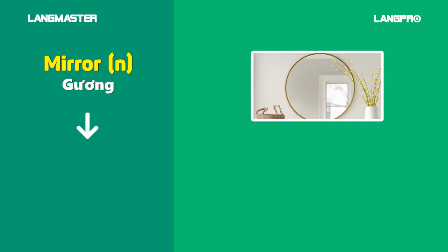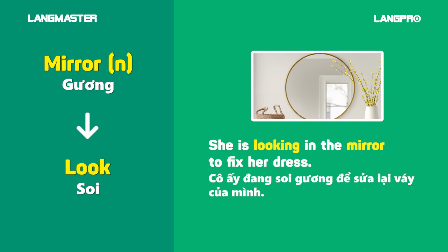Mirror. Look. She is looking in the mirror to fix her dress.